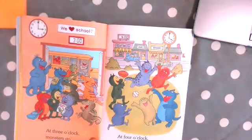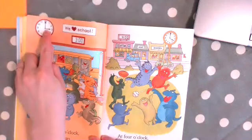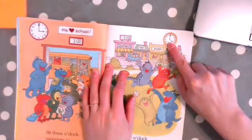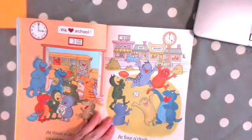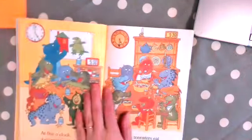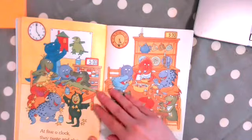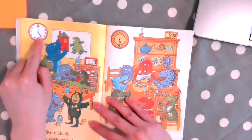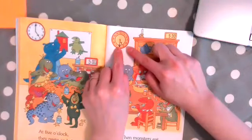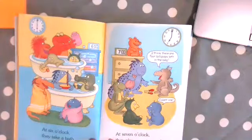At 3 o'clock, monsters go. At 4 o'clock, they catch and throw. So hour hand pointing to the 3, minute hand pointing to the 12. Hour hand pointing to the 4, minute hand pointing to the 12. When the clock says o'clock, that minute hand is on the 12. At 5 o'clock, they paste and glue. Then monsters eat a yummy stew. At 5 o'clock, the minute hand is to the 12. And about half an hour later, half past 5, 5:30, they're eating their dinner. Maybe you eat dinner at about that time.